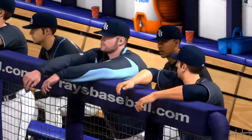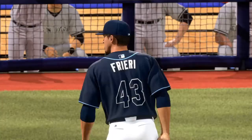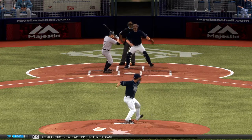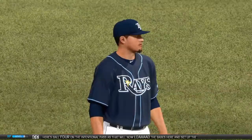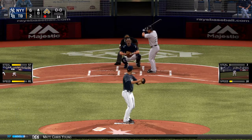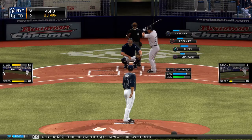The left fielder, number 11, Brett Gardner. Brett Gardner will get another shot now, 2 for 3 in the game. And here's ball 4 on the intentional pass as that'll now load the bases here and set up the force at the plate. Chris Young will have a shot to really put this one out of reach now with the bases loaded.